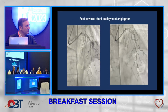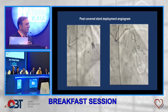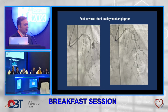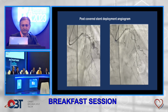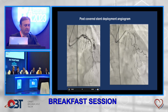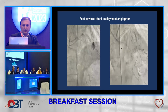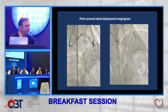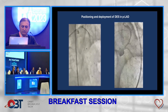Were you able to find out where exactly the perforation was? Yeah, actually the perforation to me was at the ostium of the diagonal, along a small branch. So we can see the diagonal is sacrificed in this case. This was after the deployment of Graftmaster. Since we had injured the proximal LAD due to repeat ballooning, we put another drug-eluting stent proximal to the Graftmaster.